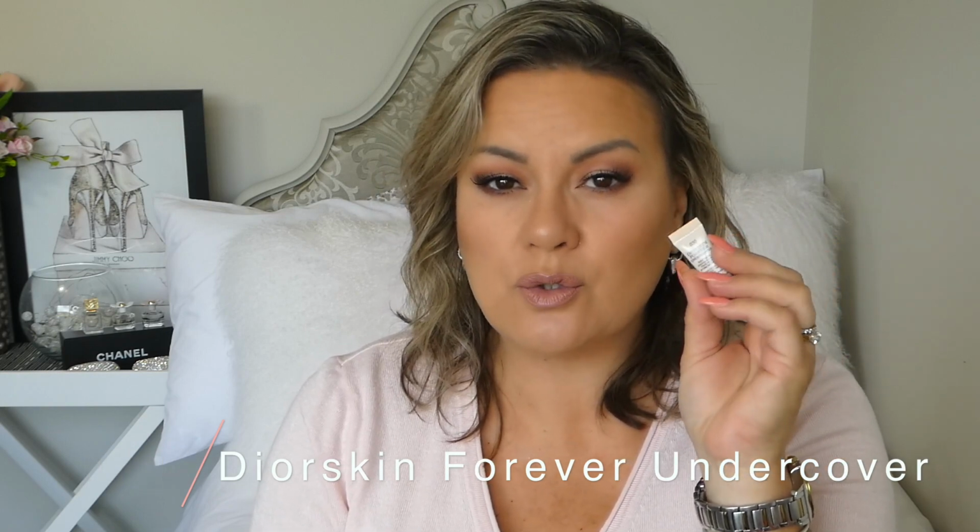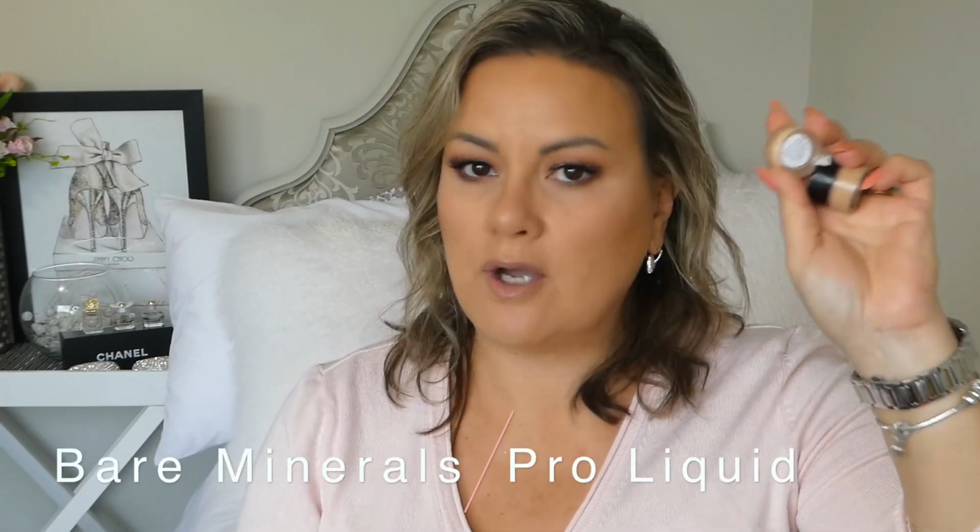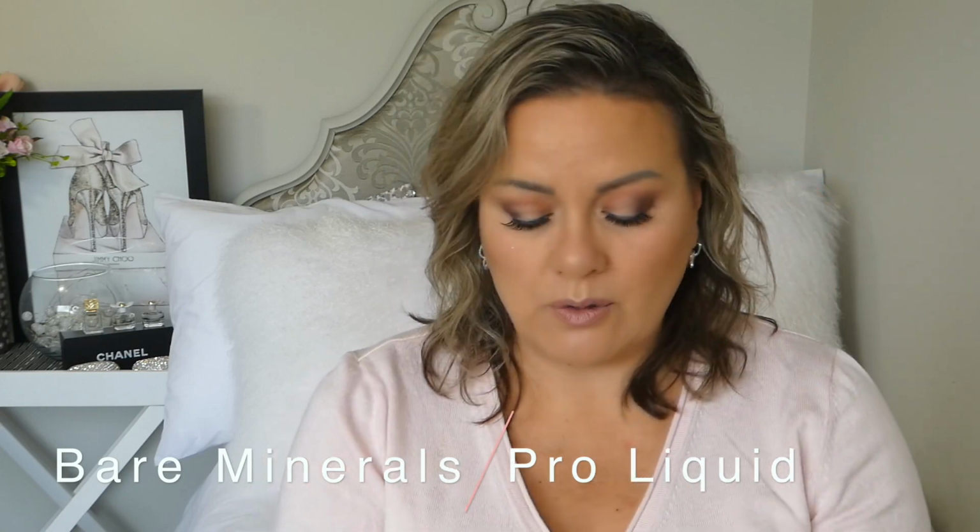Heard some great things about this, and I was really dying to try it out, but I don't think I would purchase that in the full-size bottle, only because it didn't have the longevity on my skin as my favourite 3. I have tried the Bare Minerals Pro foundation, did not have the longevity on my oily skin, so that was a sort of pass for me.